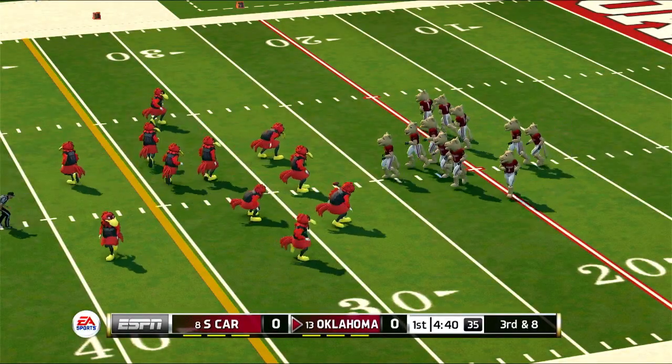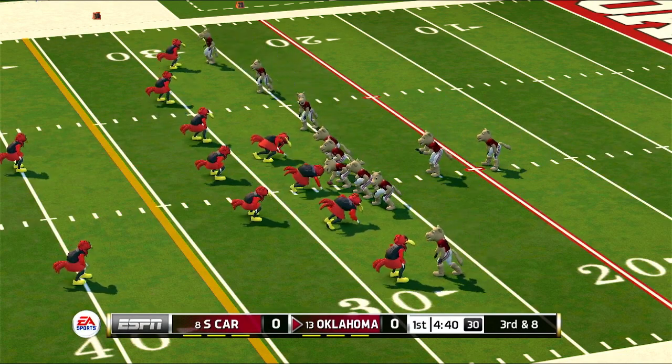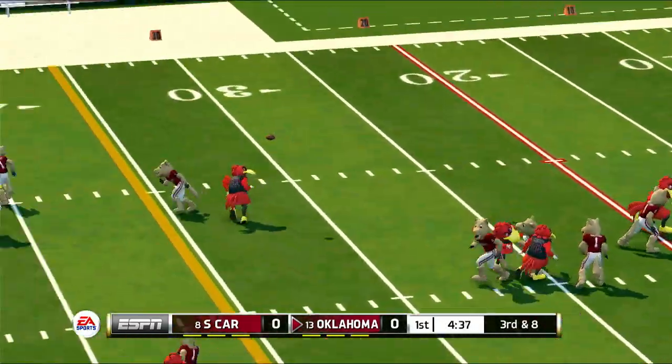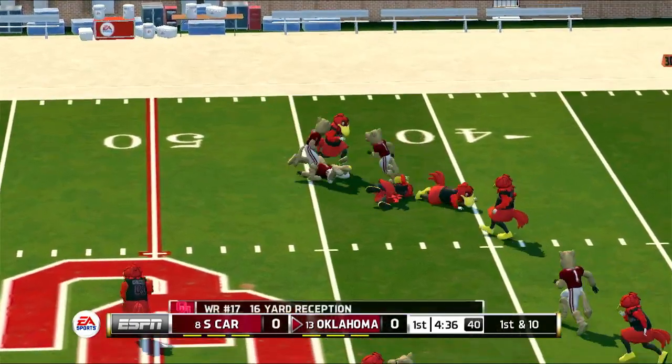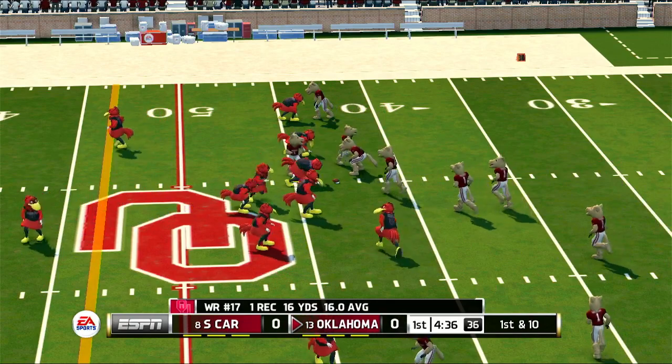From their own 27-yard line, third down. Check back 11. Here we go. Back five. And he's hit before he can go anywhere. That was a really nice play on the ball by the receiver for a substantial gain and a first down.